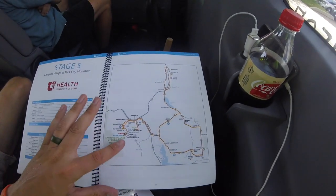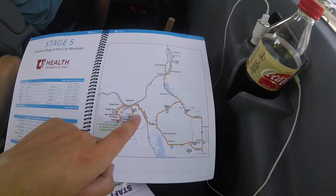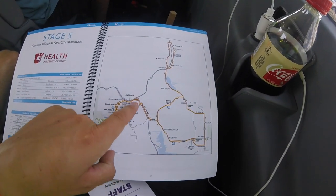So we're going to be starting in the Canyons Village. They're going to be doing an out and back. We're going to be stationed right here in this location on Old Highway 40. We'll have the outward bound, and then we're going to have about a 2.5 hour time gap for them to be coming back to us. Once they come back, we'll shift about a quarter to half a mile for our secondary location.